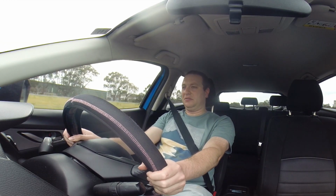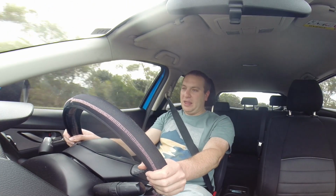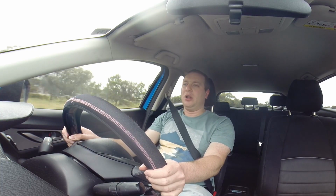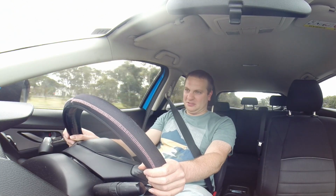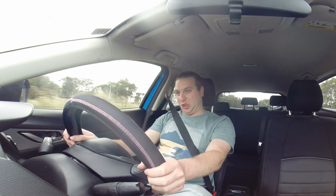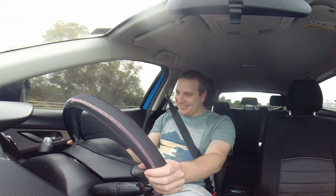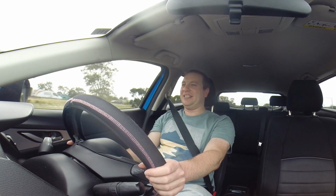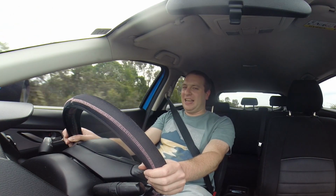The injectors are nearly $1,000 a shot new. Compare the fact that the injectors for a Peugeot 2-litre HDI or a Renault 1.5 DCI are $250, $300 a shot. One of the Mazda injectors equals a whole set for the Renault or the Peugeot. Yeah, you get that picture. This thing ain't the cheapest thing in the world to run. Wear and tear parts like brakes and suspension are cheap, but anything to do with this motor is not cheap.